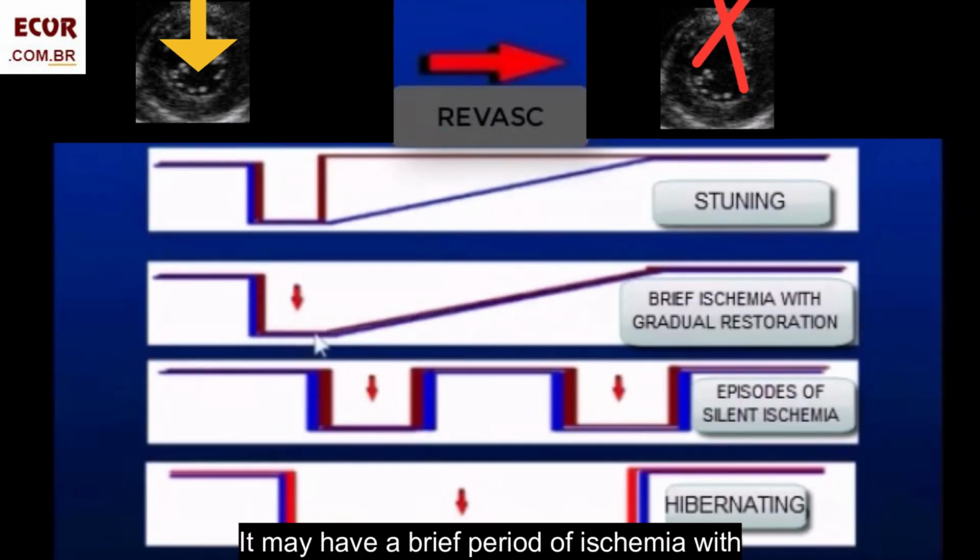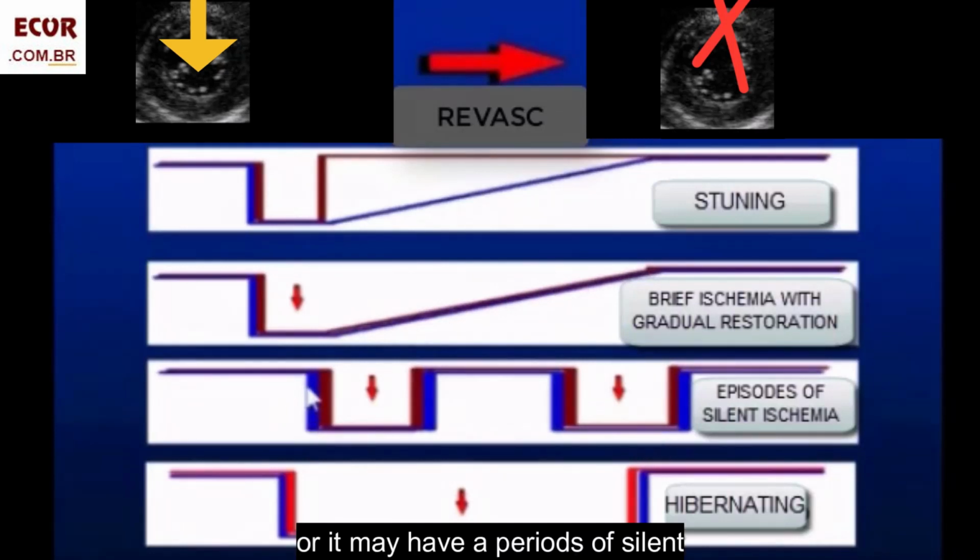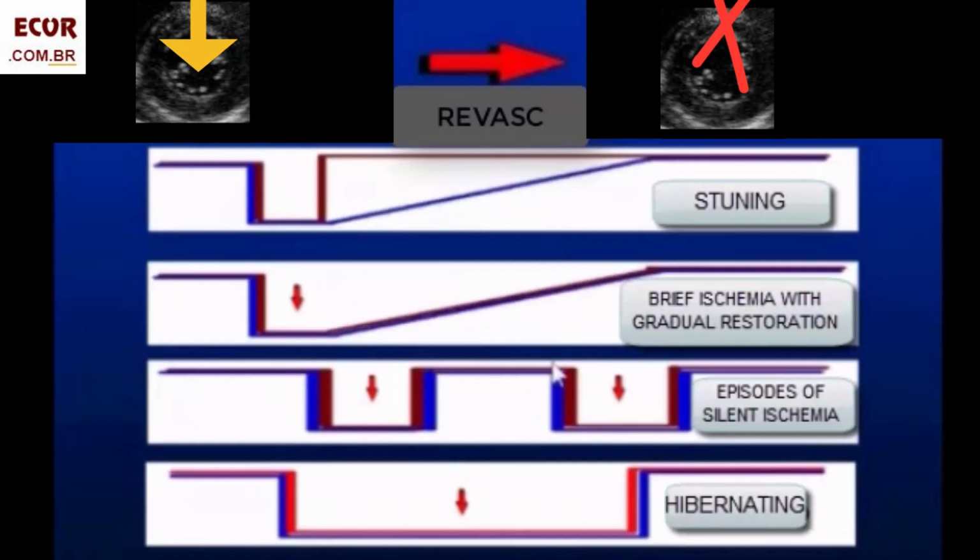He may have a brief period of ischemia with a gradual return of the perfusion. In this situation, the function will follow the perfusion and will return gradually too. Or he may have periods of silent ischemia, and with it small periods of wall dysfunction that are present at the moment of the echocardiogram.